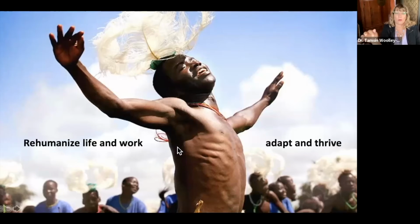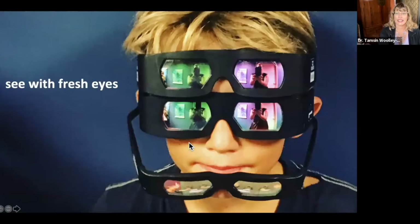So my goal, my mission, is to try to rehumanize life and work, so that we can adapt and thrive the way that we evolved to do. We have all this potential in us, and our systems and structures and processes are preventing us from enjoying the fruits of our labor. So I think we need to see with fresh eyes.